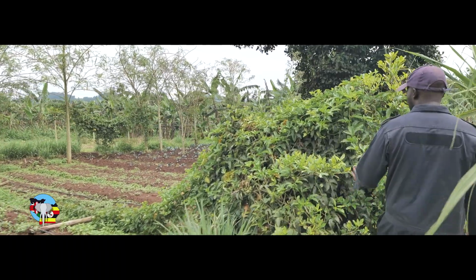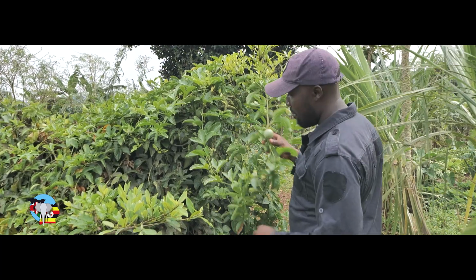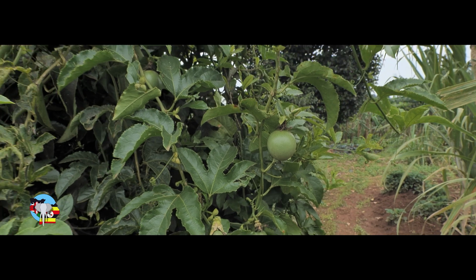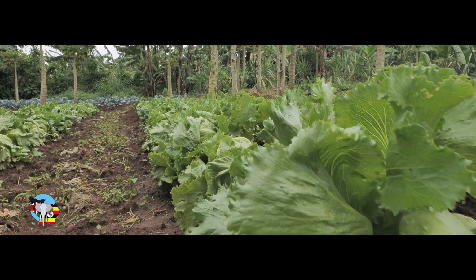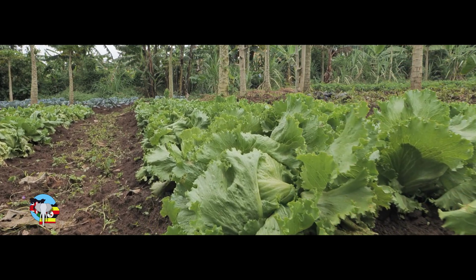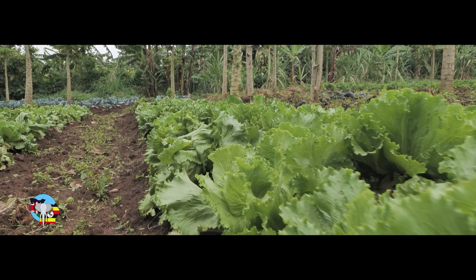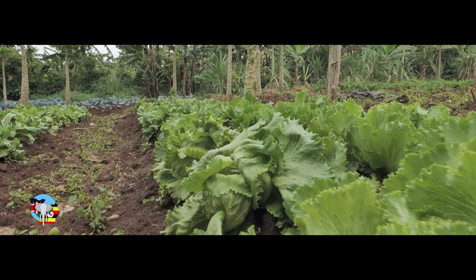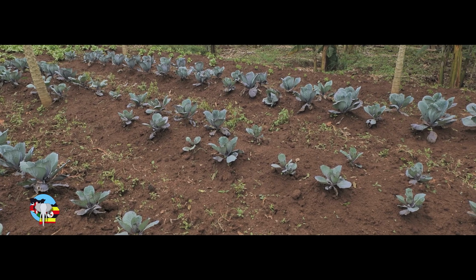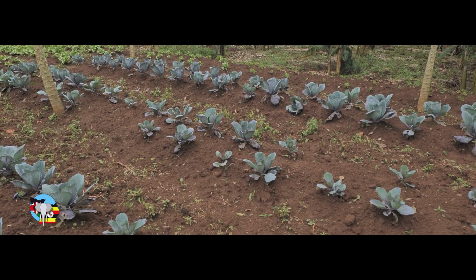Then we have our passion fruit, which we have eaten for some good time, always fruiting, at least for the family. You have fruits when you have to have them. This is what we call iceberg, the traditional lettuce that people are used to. It takes about 2.5 months to grow, then we can harvest. It commands good money. Like you've observed, we are growing all of our vegetables on ridges for a number of reasons.